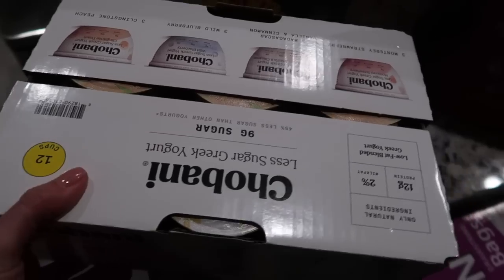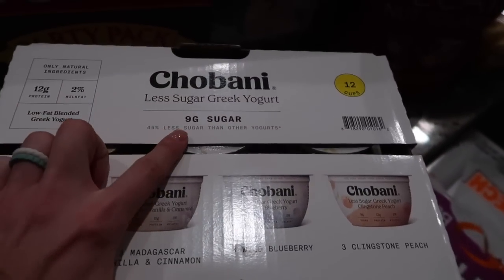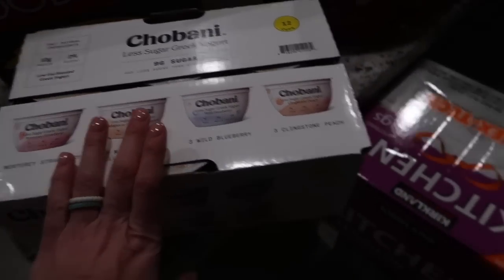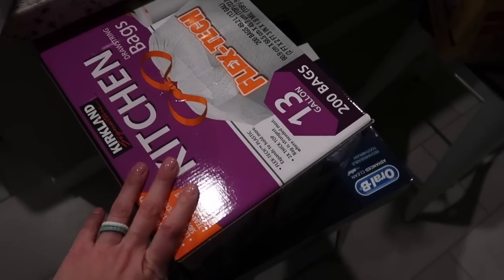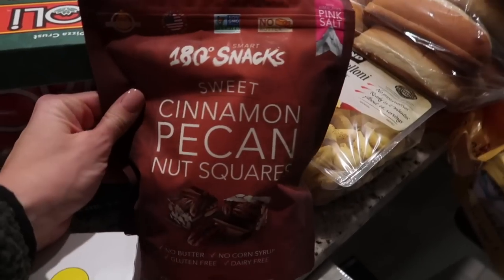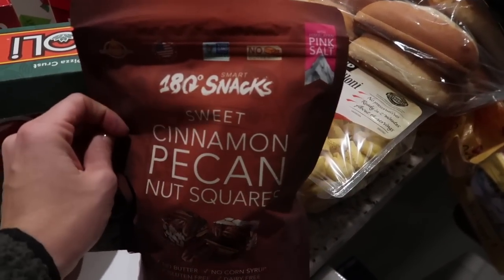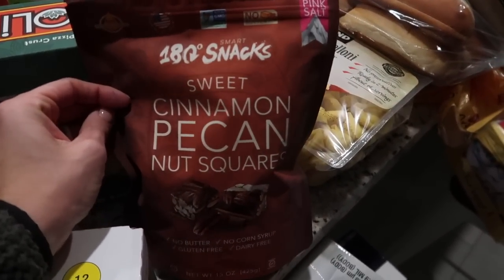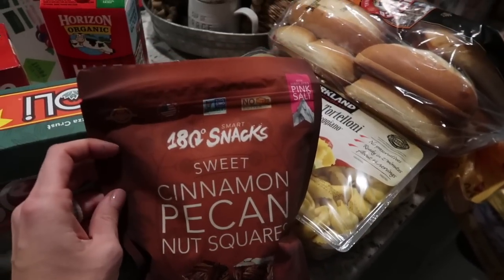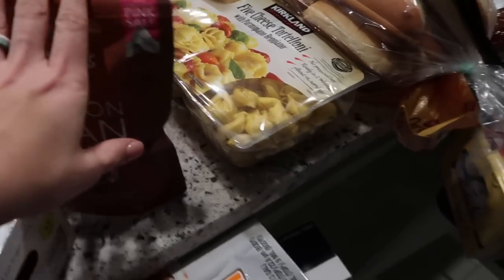I really liked this yogurt that I tried last time. It is the less sugar one. It only has 9 grams of sugar and 12 grams of protein, so I really like that. Here's the trash bags that I buy, and then the toothbrushes I talked about. These are a new buy, but I am really cracking down on no junk. So these are just to have a little taste when you really want something. The ingredients were pretty good on those, so those are a new little snack food.